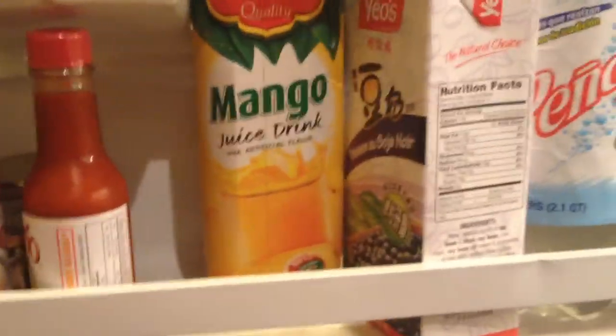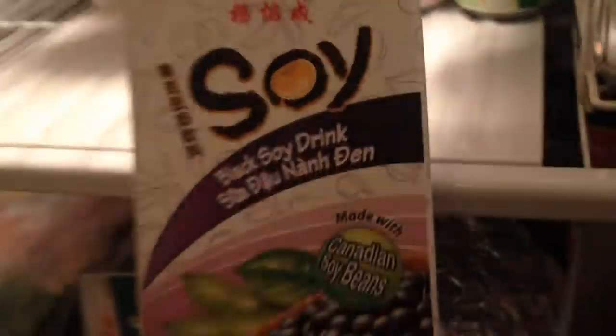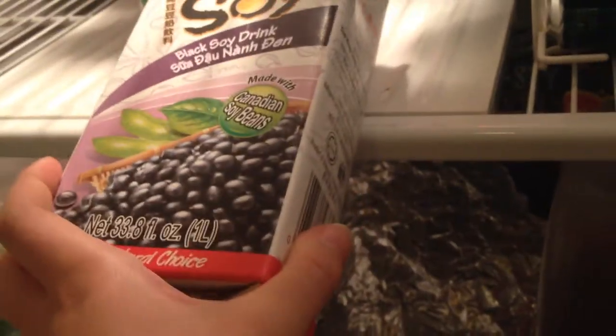I think overall, it was a little pricey, but the prices are actually very good. This was $1. This was, I think, 2 for $5. So, yeah, not too bad. These were $1 each, and these were like $1 something, a little bit of change. Anyways, they had regular soy milk, and then they have this, which is black soy milk. So I want to try that right now, but still have that jackfruit in my palate.